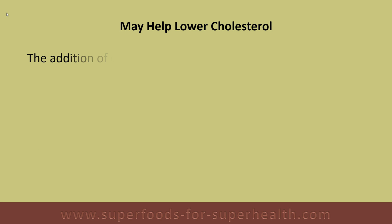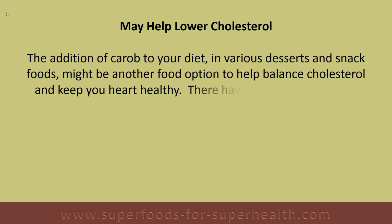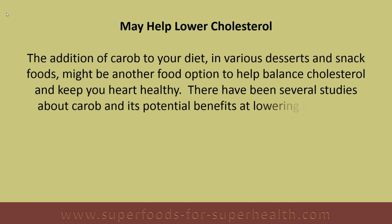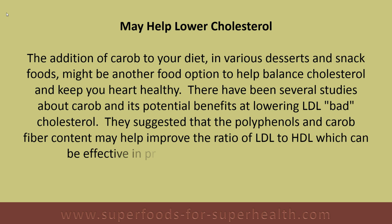May help lower cholesterol. The addition of carob to your diet in various desserts and snack foods might be another food option to help balance cholesterol and keep your heart healthy. There have been several studies about carob and its potential benefits at lowering LDL, bad cholesterol. They suggested that the polyphenols and carob fiber content may help improve the ratio of LDL to HDL, which can be effective in preventing high cholesterol levels.